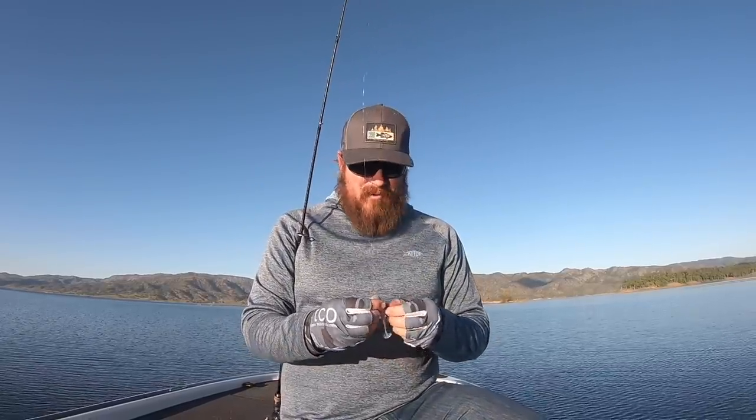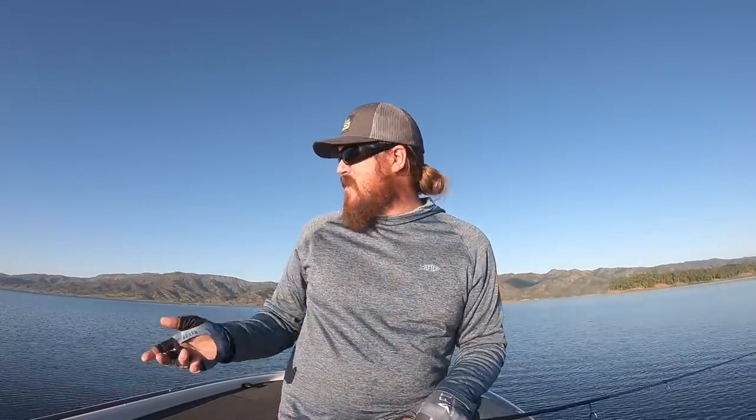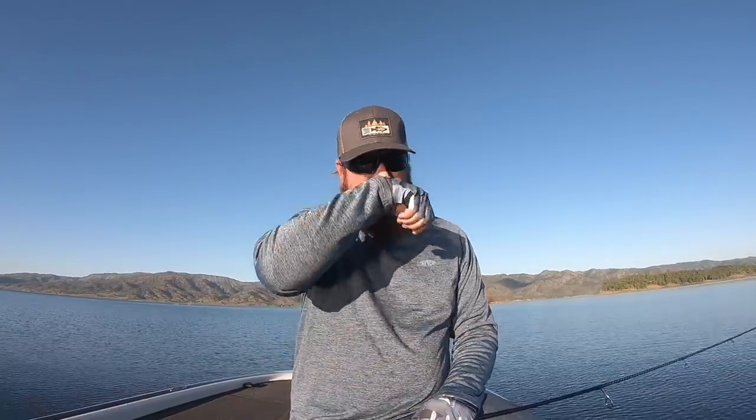You know what's awesome about this? This is one of those rare circumstances where gear is everything. Gear makes the day. What I mean by that is, you know, we're not catching the biggest fish in the world today. But we knew that going in. So I adapted my equipment. If I was out here with a 7'6" heavy flipping stick, this would not be fun at all. You'd hit these fish, flip them in the boat, that'd be the end of it.